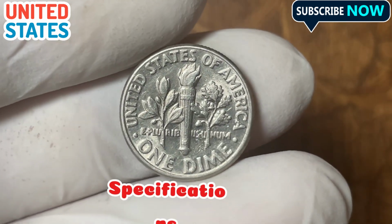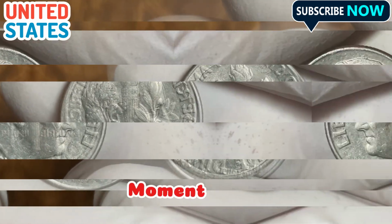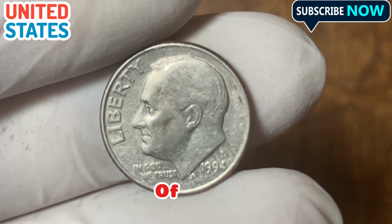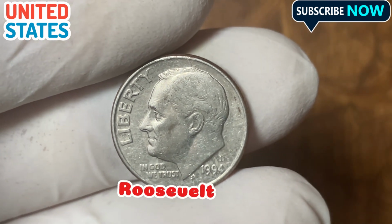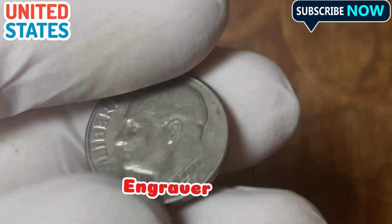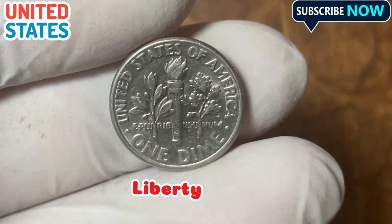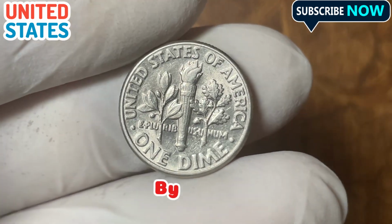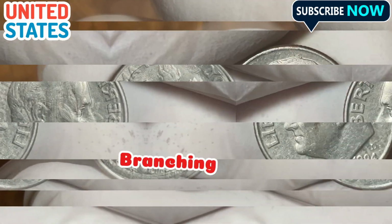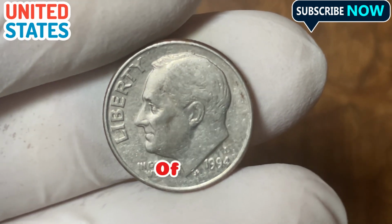Design and specifications. A closer look at a hidden gem. Let's take a moment to appreciate the artistry behind this dime. Portrait of Franklin D. Roosevelt sculpted by John R. Sinnock, chief engraver of the U.S. Mint. Reverse design: Torch of Liberty in the center, flanked by an olive branch on the left and an oak branch on the right. Outer layers of copper-nickel bonded to an inner core of pure copper.